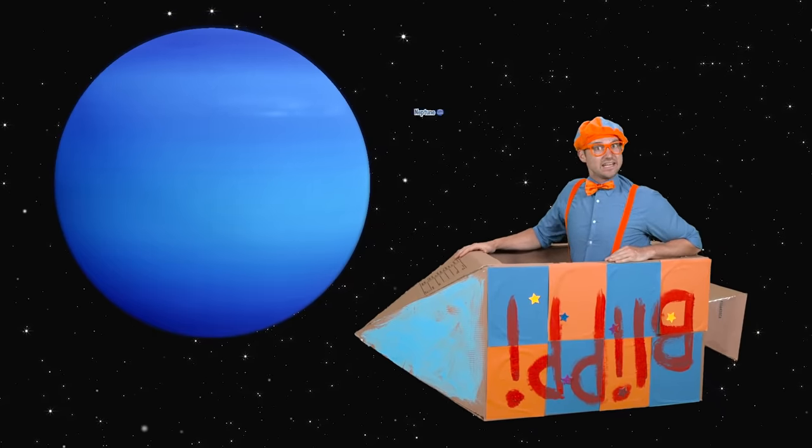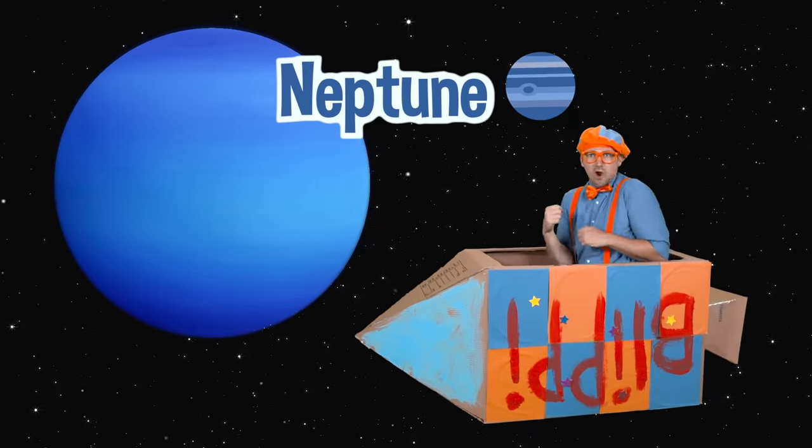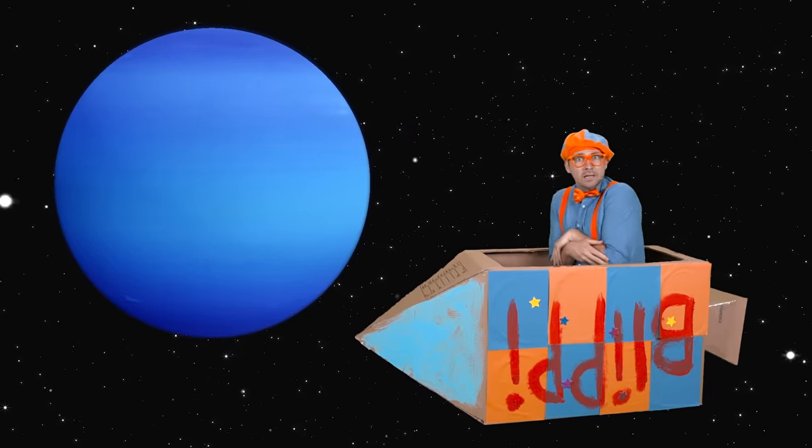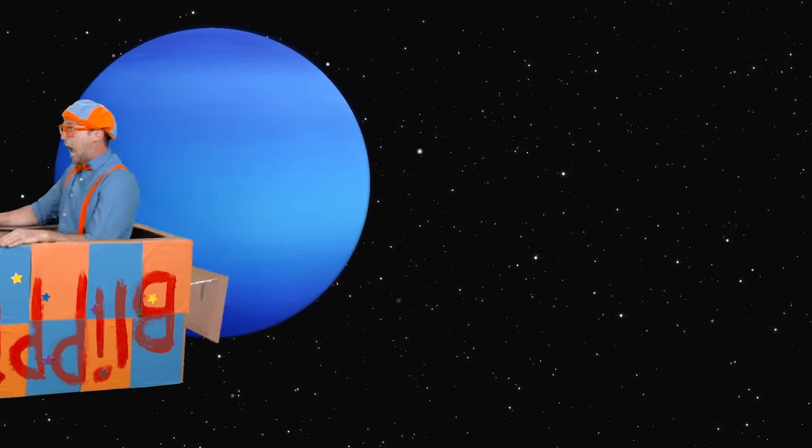This is the planet Neptune. It's so dark, cold, and windy on that planet. Oh, let's get out of here.